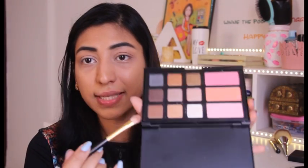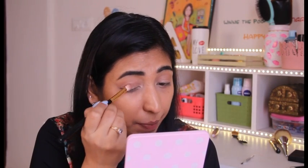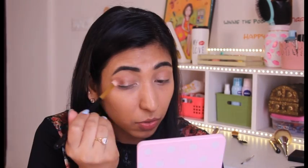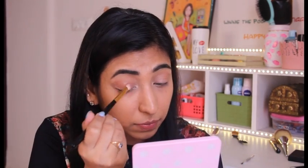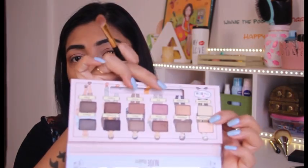So we are done with the crease, and it's time to take any of the color from this palette. So I'm planning to take any kind of rose gold kind of color. So let's take this shade, and oh my god, this is really pigmented, guys. As you can see, it's showing up really well on my eyelids. Oh, this is really good.